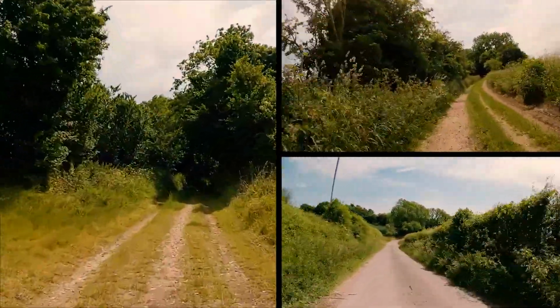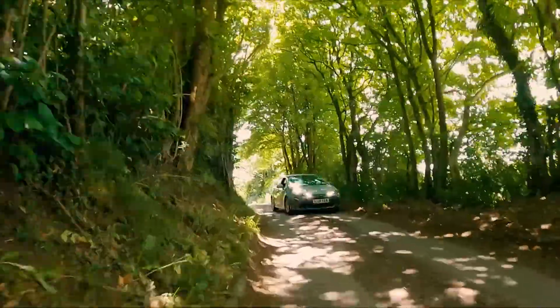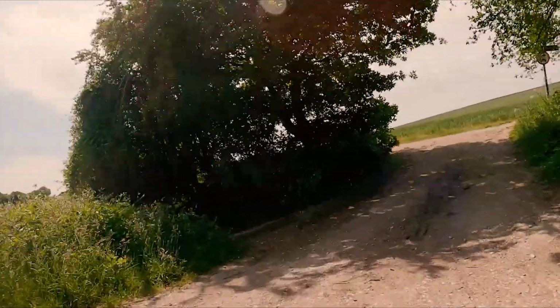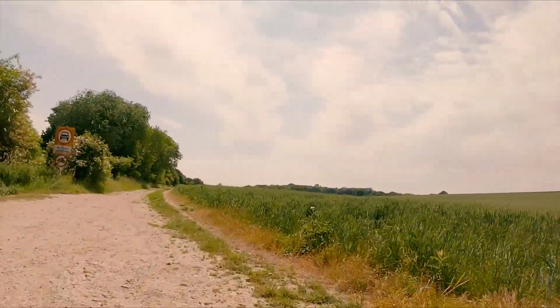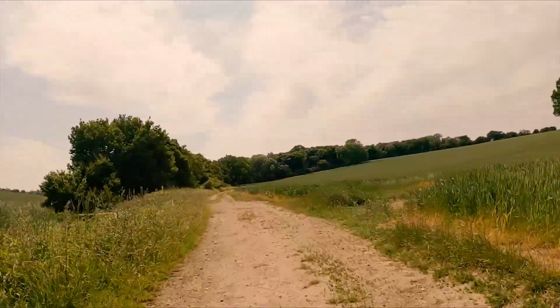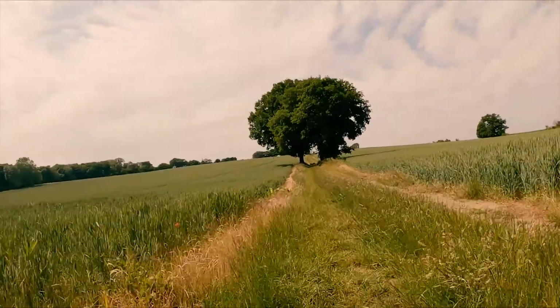Pretty quiet most of this route. You will find the odd car, but I've really tried to find it using sort of bridle paths and byways. I think this counts as a byway technically here, to avoid as many people and particularly other vehicles as possible.